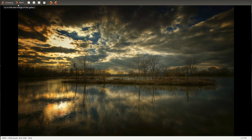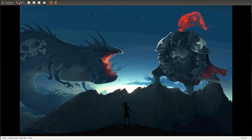So, this is a lake, apparently. And we have a crow here. The lighting is pretty. It's very pretty. I like it when you can see the rays from the sun go through the skies and the clouds like that. A very pretty image.